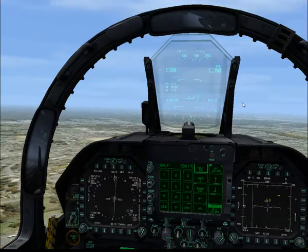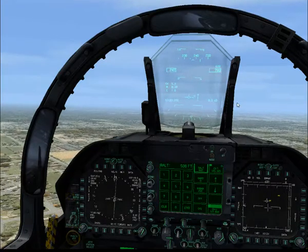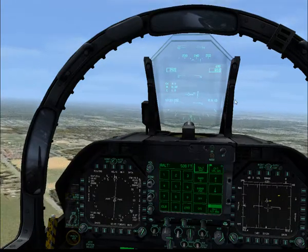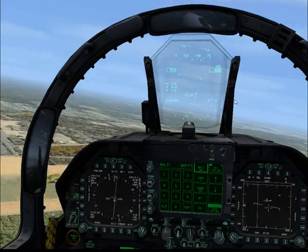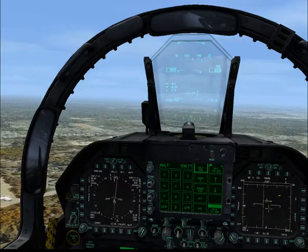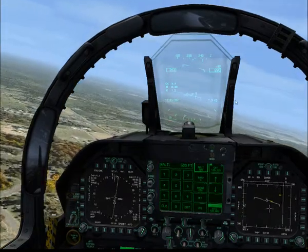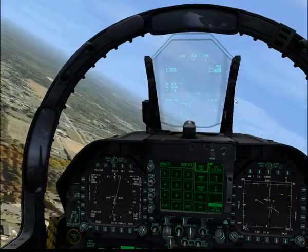Not used to flying with this low of a frame rate as well. A little bit ugly. Transition to downwind.